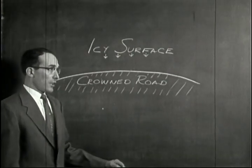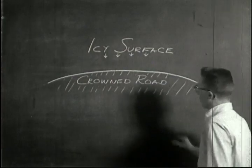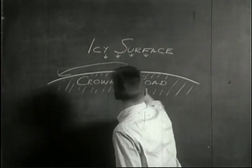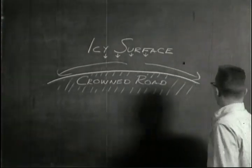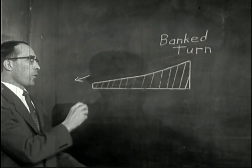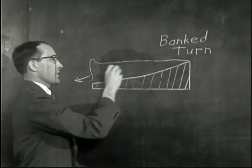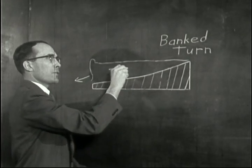The hazard in this diagram is represented by the crowned contour of the road so that a car might slide from one side to another. The bank turn on some roads can be treacherous if plows or wind drift let the snow undo the pitch or slant of the bank, so cars may spin to the outside of the turn.